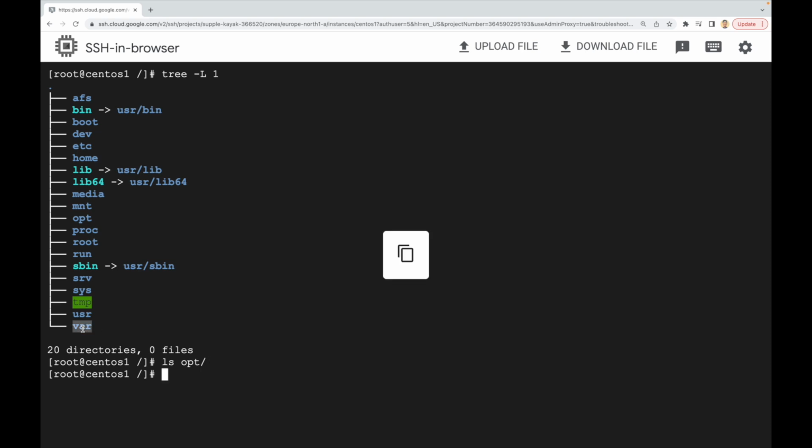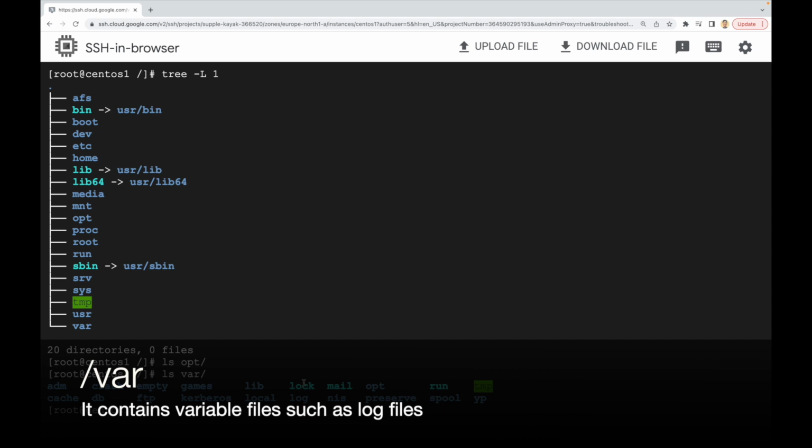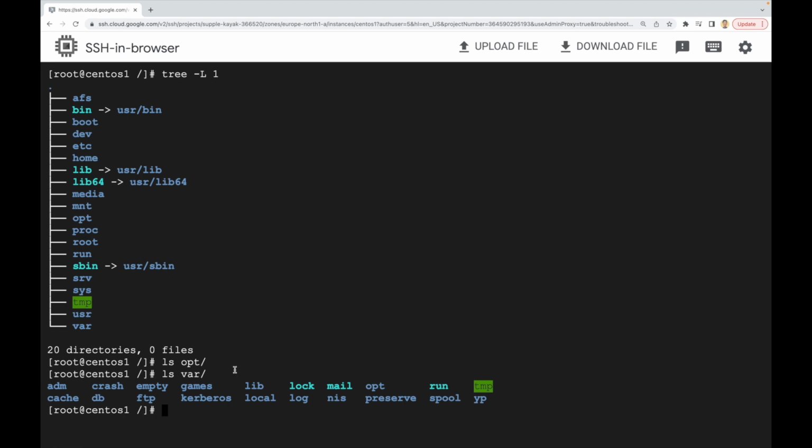And then we have this var directory, or in other words, the variable directory. It just contains variable files. If you do ls, we have some variable files here. Those variable files will change during the use of the operating system. This directory is also popular for log files. You will find your log files in this directory. For example, under var, there is this log directory. You will find some log files here.